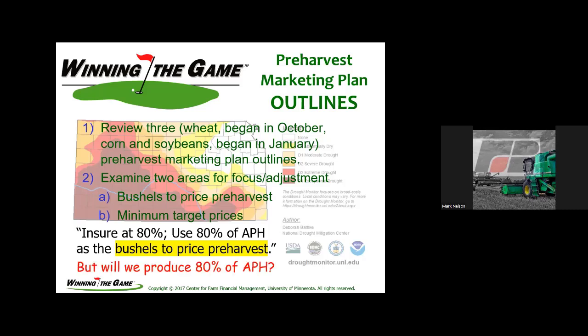The question that we've all got, though, is, are we going to produce 80%? Are we going to produce 75% of our APH? Because, again, 75% of the state is in D1 to D4 drought.